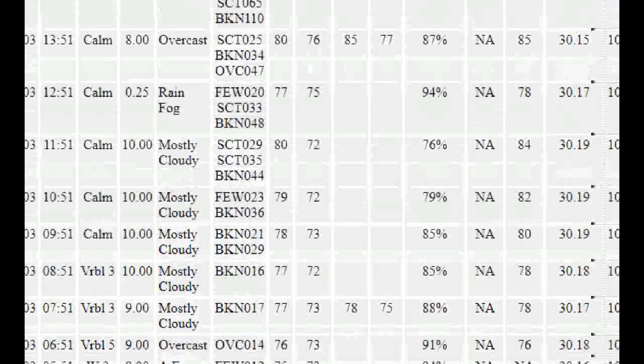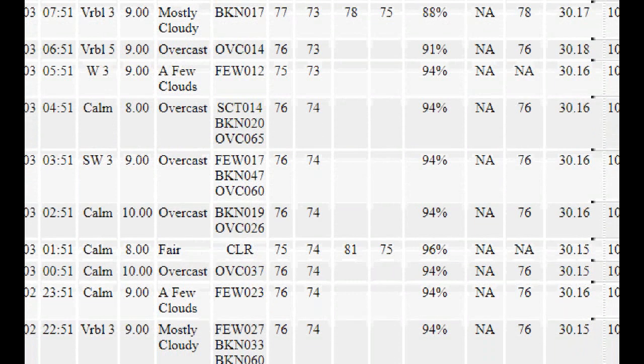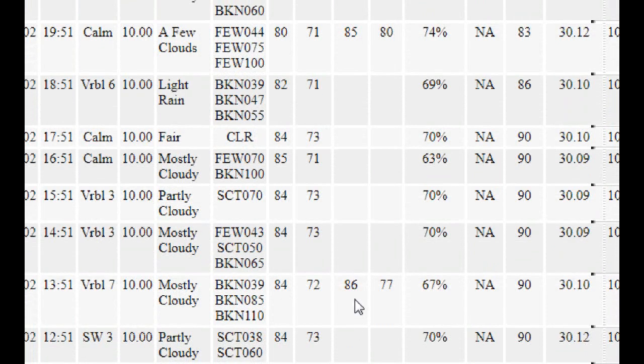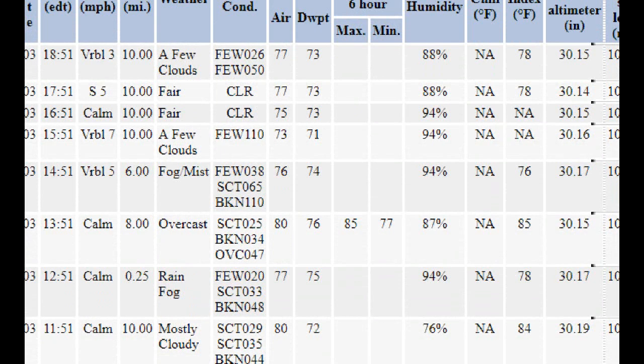And dew points a little lower there, in the mid-70s. Still not great. Yesterday, Central Park also hit 86. So again, Toms River is still a good lot hotter than Central Park. Anyway, now let's take a look at the outlook.